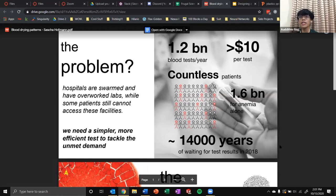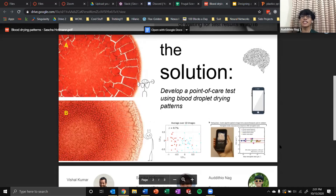The next slide, please. So this is our solution: develop a point of care test using blood droplet drying patterns. Before I move on, I'd like to take a glimpse at the picture on the right. These are two dried blood droplets as an image. These look very big, but in real life, this is just a 6 millimeter diameter droplet on a microscope slide. As you can see, the first image is from a person with healthy physiological and metabolic conditions.